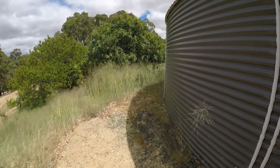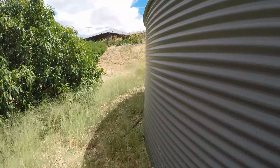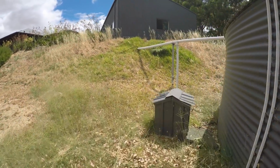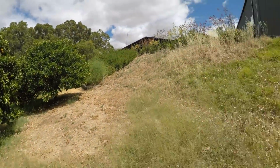Got some good bit of whippersnipping to do around here. Nice and tall and weedy. So yeah, this is going to be one of the main focuses today.